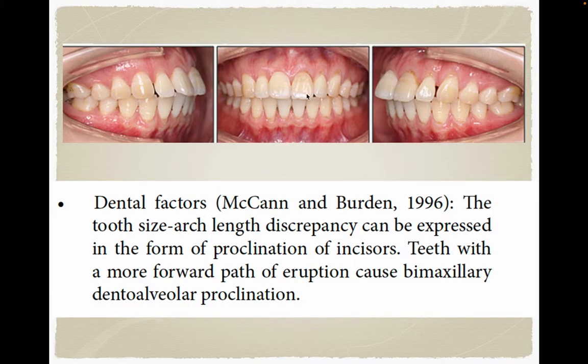Usually the teeth are well aligned, as you can see here in the picture, but these teeth are pushed more forward, causing the bimaxillary proclination, as you can see in the picture. When the teeth are pushed forward, they're creating more space for the teeth to be aligned. So what's going to happen is that the teeth are in a more labial position and more oriented labially, which is going to create more space for the teeth to be aligned. So we'll have a bimaxillary proclination. That will relieve the crowding, but at the same time it will cause proclination and protrusion of the incisors.